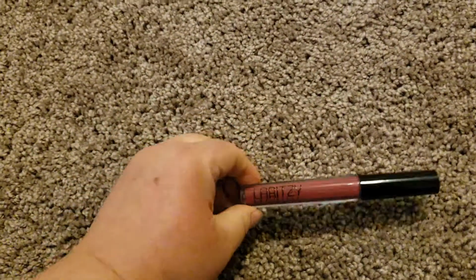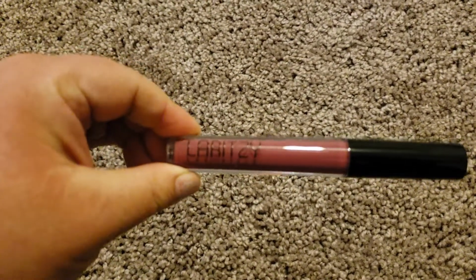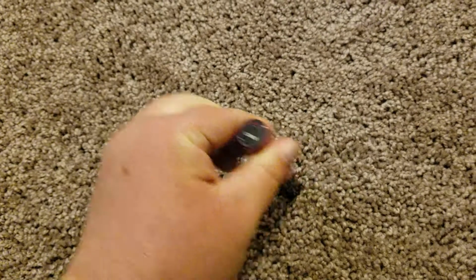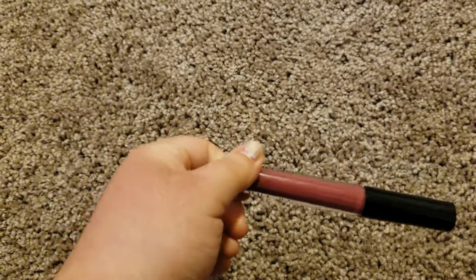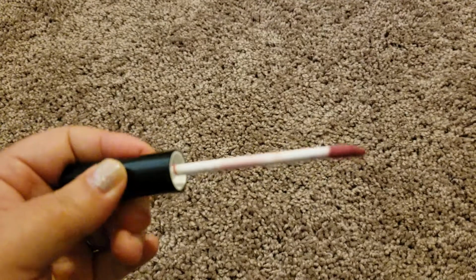What we got inside is a nice lip gloss, and it is a full-sized one, and it's by the brand Ipsy, Laritzy Cosmetics, and it is in the color Curve, and it is a very beautiful color. It is really, really pretty. Let me show you guys what it looks like on the inside. When you open it up, it looks like this. This is a very nice, beautiful color, and yeah, it's very, very pretty.